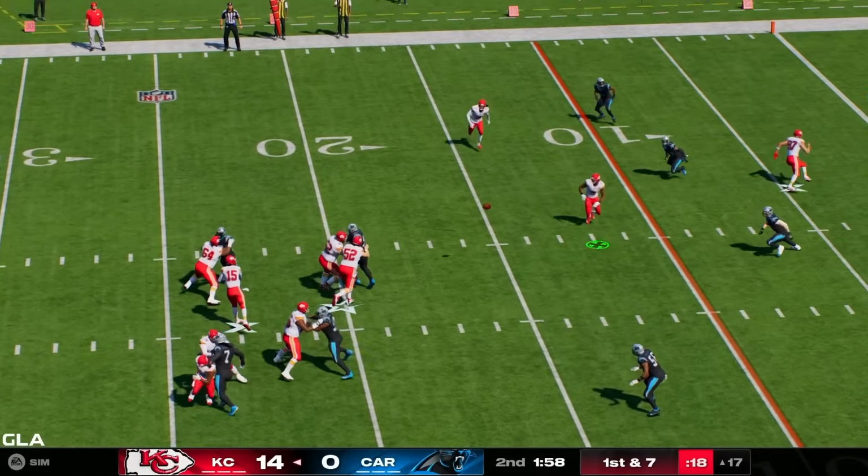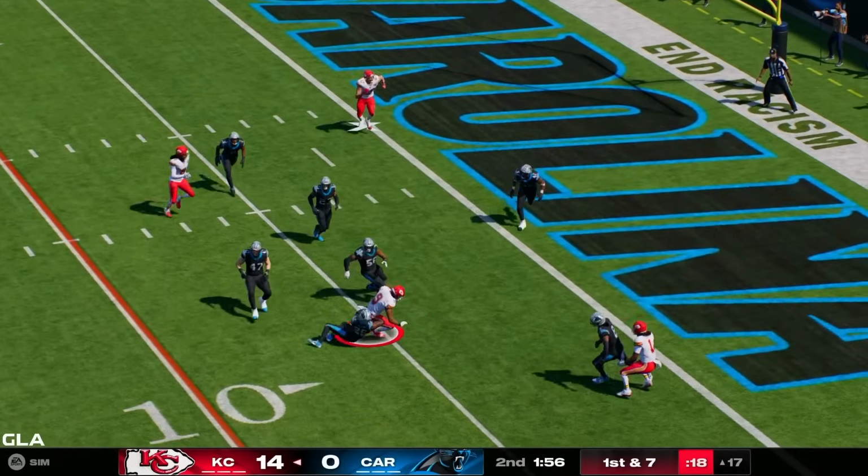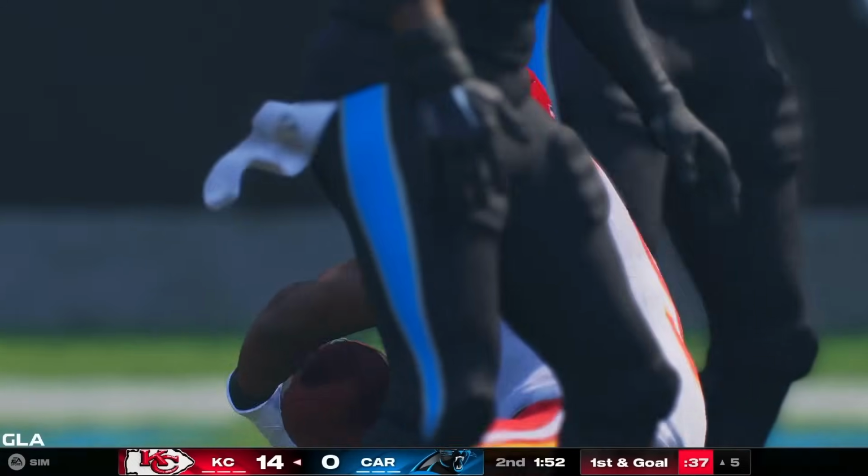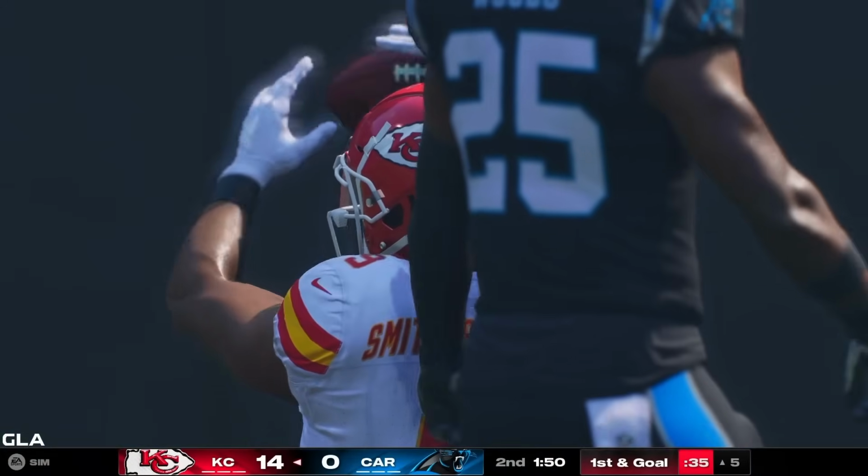Again, they'll throw with Mahomes. Over the middle, hauled in by Smith-Schuster. And the Chiefs are going to have a 1st and goal as the tackle is made at about the 5.